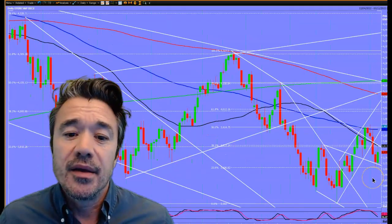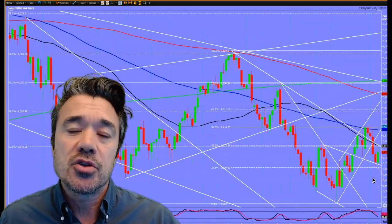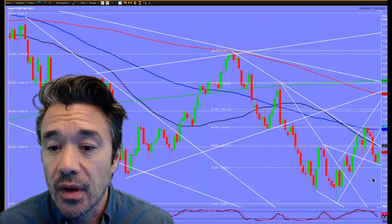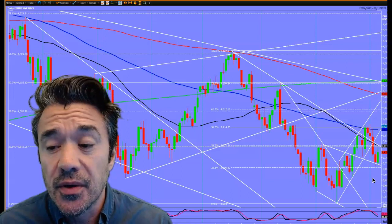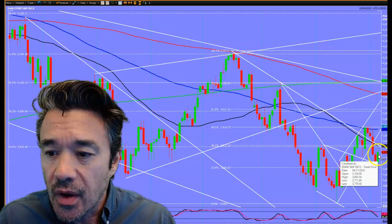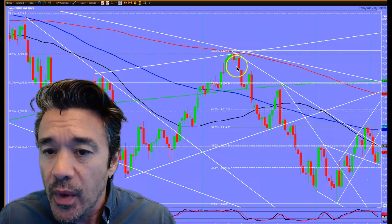Now, to me, the economic outlook has deteriorated. Interest rates have kept going up. Bond yields have kept climbing. The dollar's climbed significantly since then too. So I'm really quite surprised that the stock markets are holding up so well. We are in a bear trend.